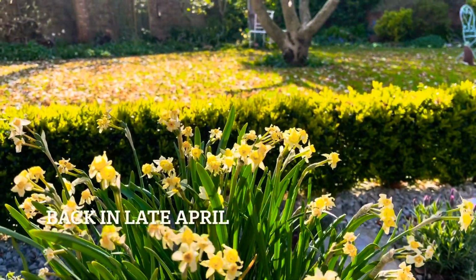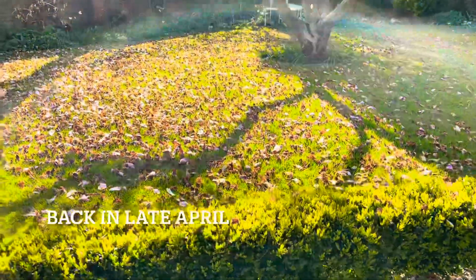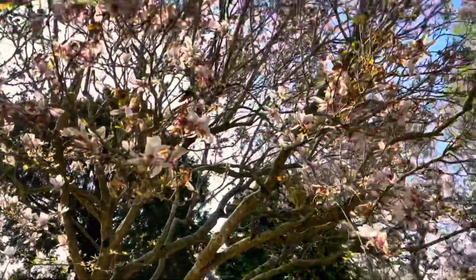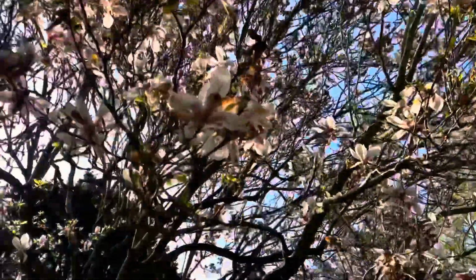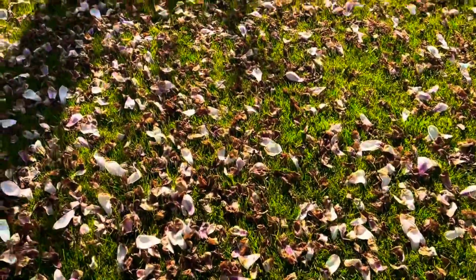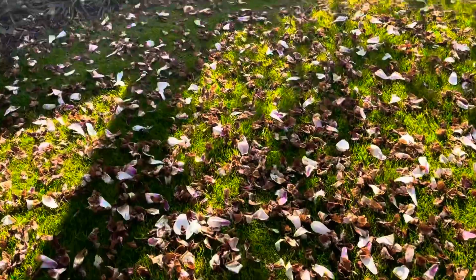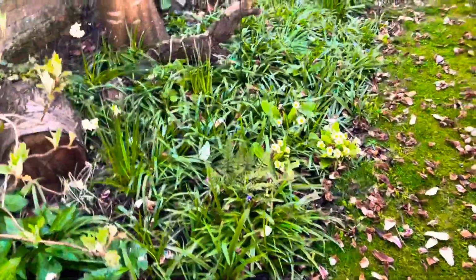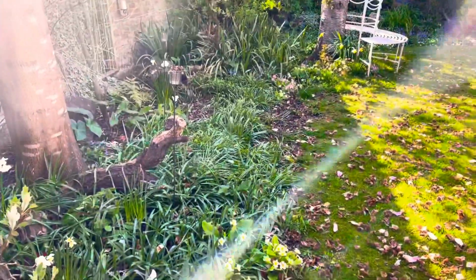So let me take you over and show you through the sea of magnolia petals. So the magnolia is just starting to go over. It's got a bit caught by the frost this year. Then the bed which I just let go for spring, because it's kind of like a wild woodland experience over here in this corner.